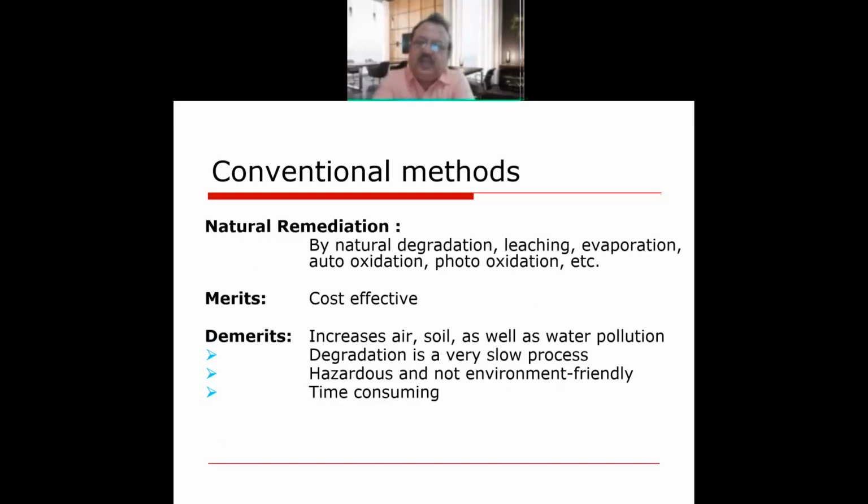Then, if a small amount of oil spill has taken place, let the spill be there where it is. Do nothing. And over a period of time, by natural factors like leaching, evaporation, oxidation due to light, this will convert into simpler compounds which are less toxic and ultimately to carbon dioxide, etc. And therefore, this is called natural remediation. It's cost effective because you are doing nothing, but it increases air, soil, as well as water pollution. You have seen the pictures. Natural remediation is not an option.